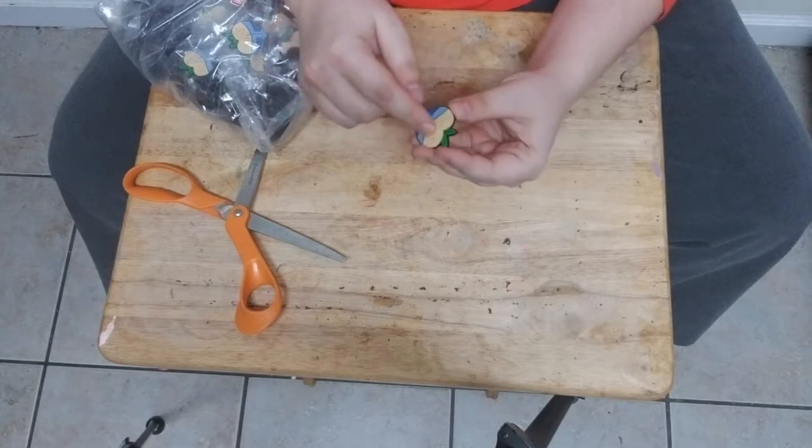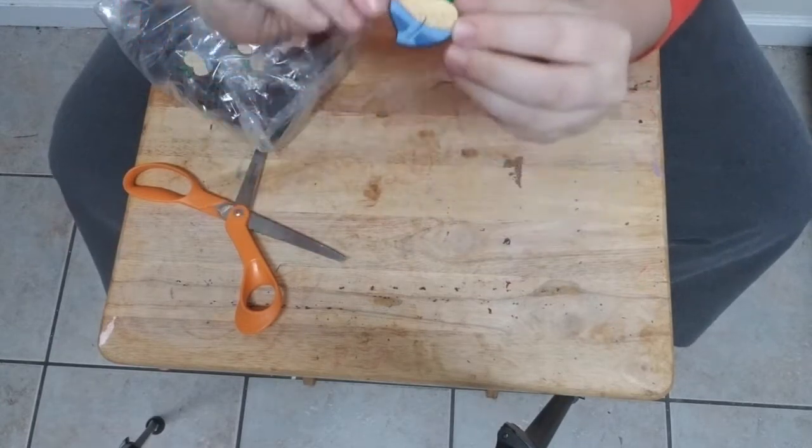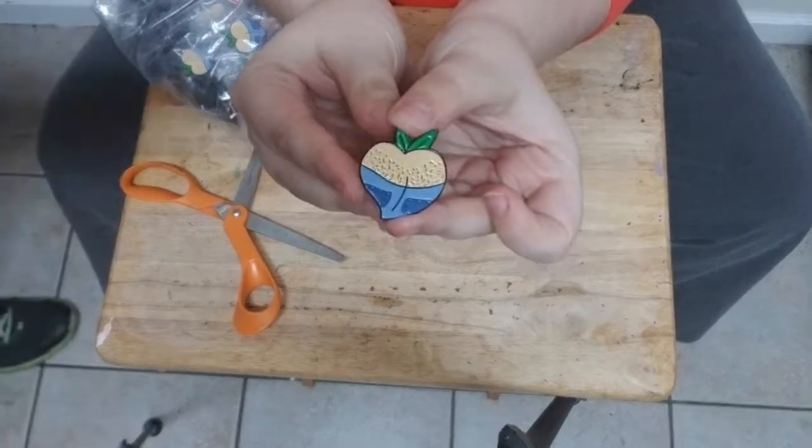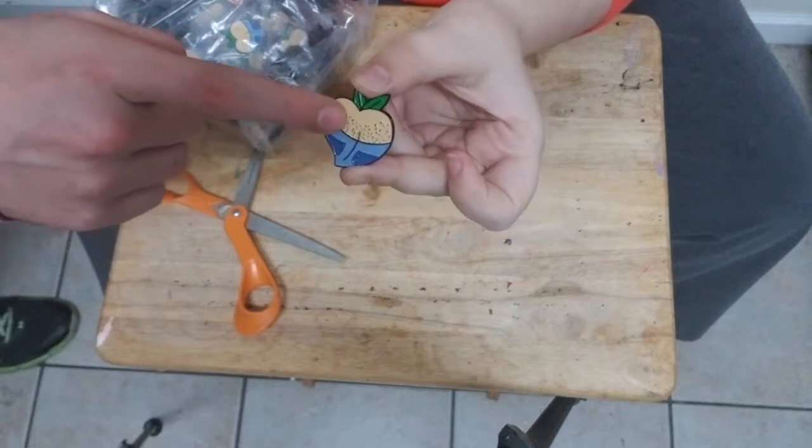Yeah. The booty hairs. Little bumps. I feel like little butt hairs. I'm excited. Can you feel that? Yeah, I feel the butt hairs. Feel the butt hairs? It feels like real butt hair.